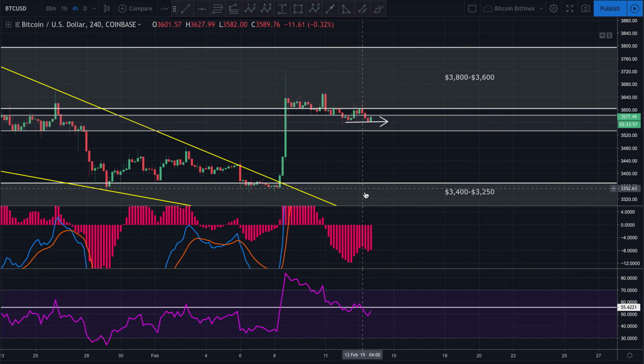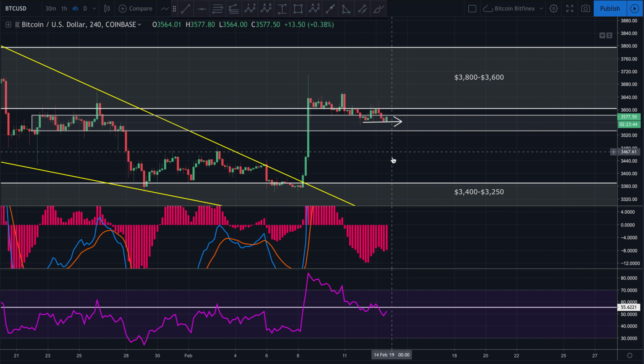But overall, the only thing we can say for certain is the charts are telling us that a larger move is to come. The question is, is that going to be up? Is that going to be down? Do you want to hedge your bets one way or another, or do you just want to wait for that confirmation of a breakout up or down? And what would be confirmation?